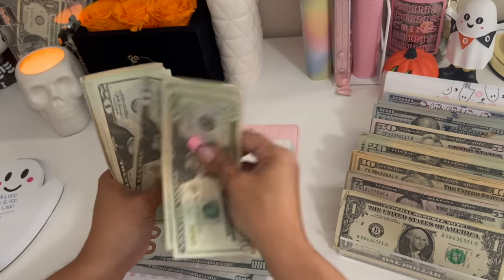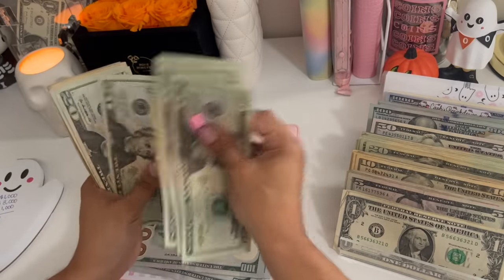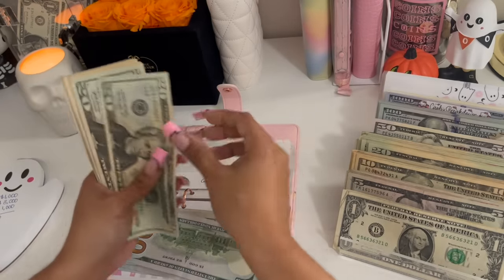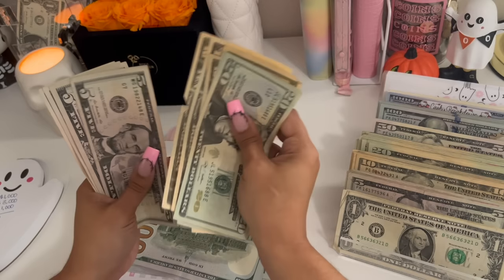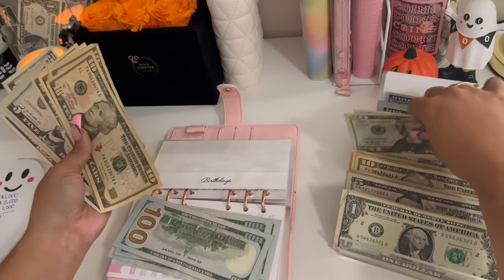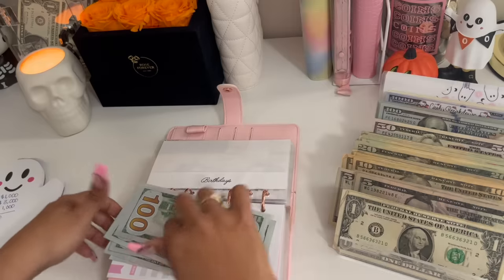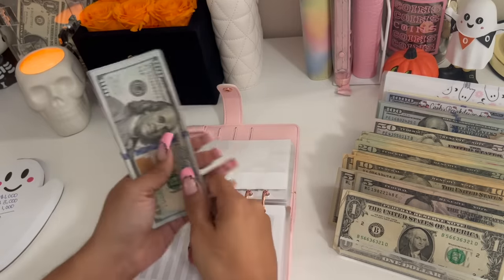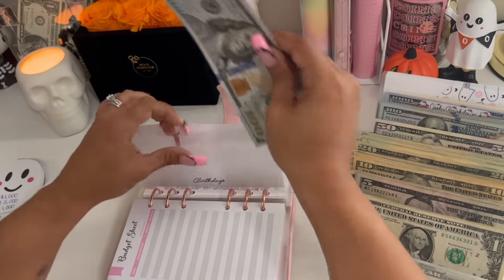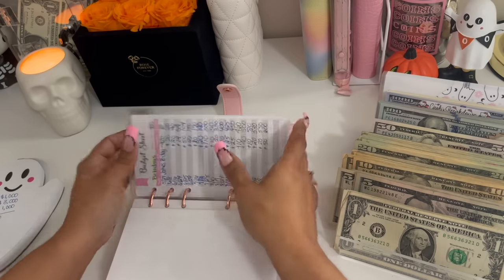Then we have 20, 40, 60, 80, 100. 20, 40, 60, 80, 100. 20, 40, 50, 60, 70, 80, 90, 100. Okay. There we go. So now we should have 600 here. So 1, 2, 3, 4, 5, and 6. That is correct. That looks a lot better. Okay.